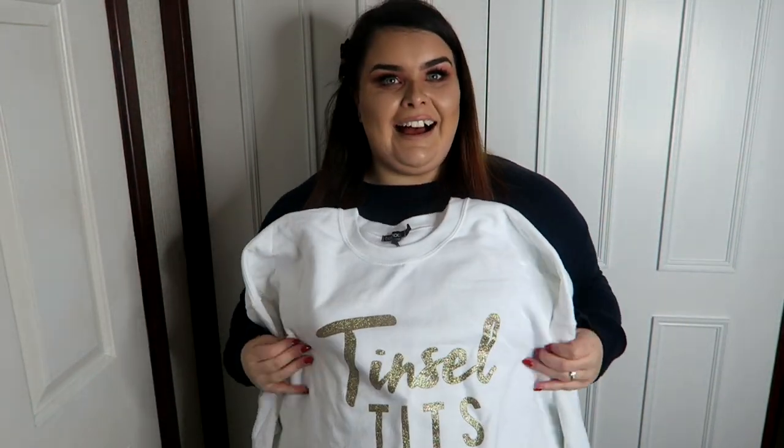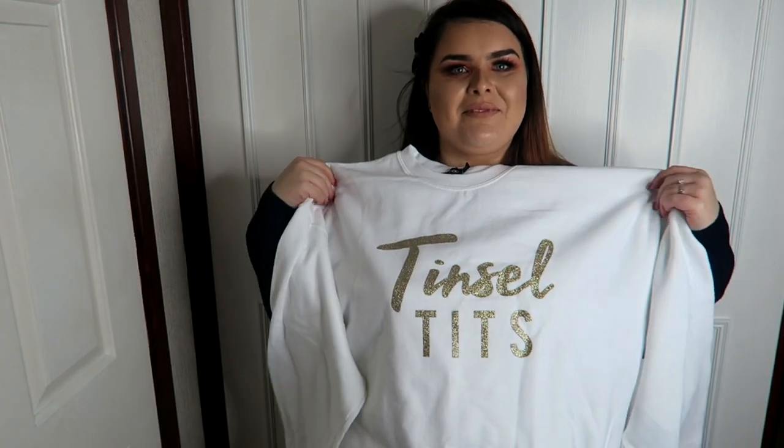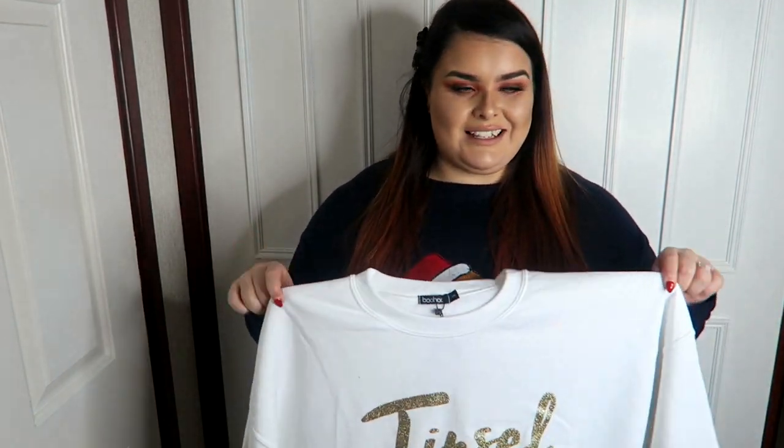Okay, so the next item I am obsessed with, and I saw the t-shirt version of this jumper at the Curve Fashion Festival, and they didn't have sizes so that you could buy them there, so I went online to order it and they didn't have the t-shirt, but they did have the sweatshirt, and it says tinsel tits, and I do love a novelty Christmas jumper, and I have got quite a few, but over Christmas, I'm literally living in pyjama bottoms, eating chocolate and crisps and all the snacks, and just lounging around, so that's pretty much all I'm going to wear over Christmas.